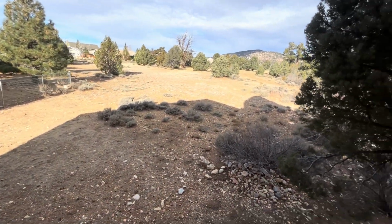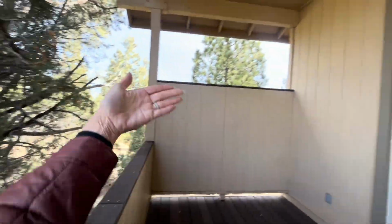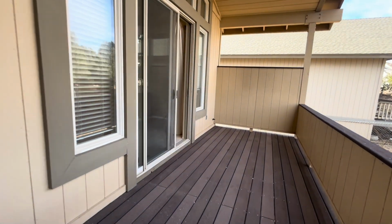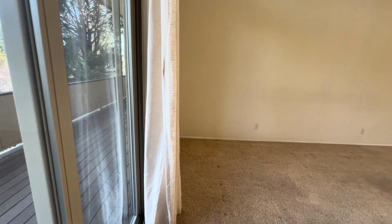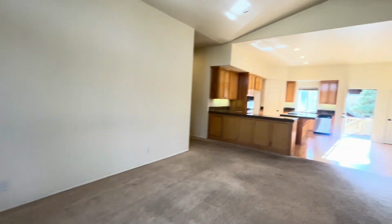Very quiet. And privacy fence on this side too. Here also, again, is a master bedroom. But let's go check it out. Kind of makes for a good wind barrier as well. So if the wind's blowing, you're not getting it kind of side to side. You're just enjoying it.